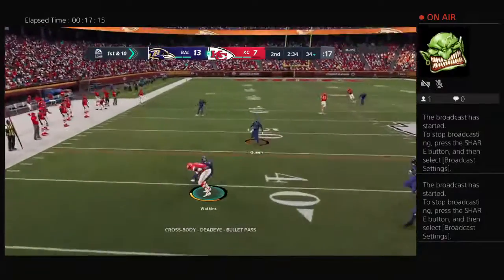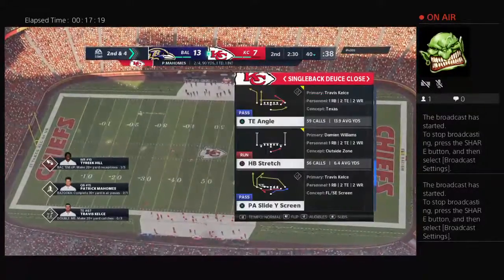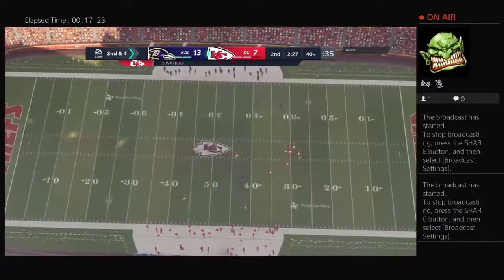Forced out to his left. And he's got his receiver. That's Sammy Watkins. A gain of 3 last play. This time they double it and pick up 6.